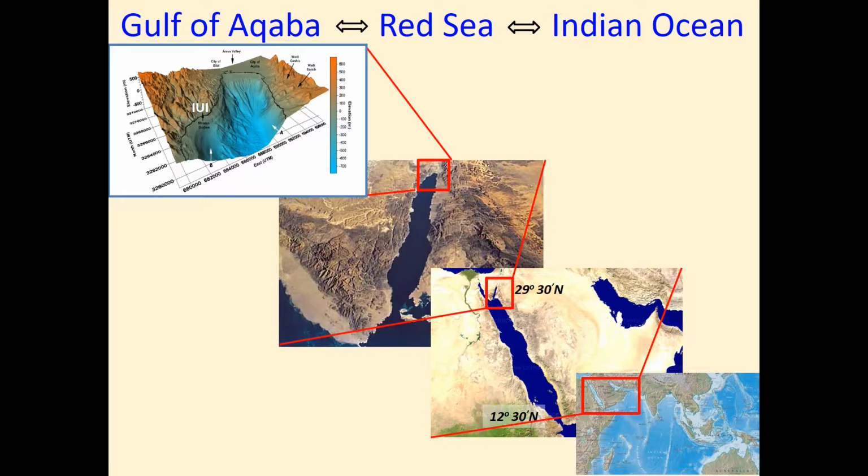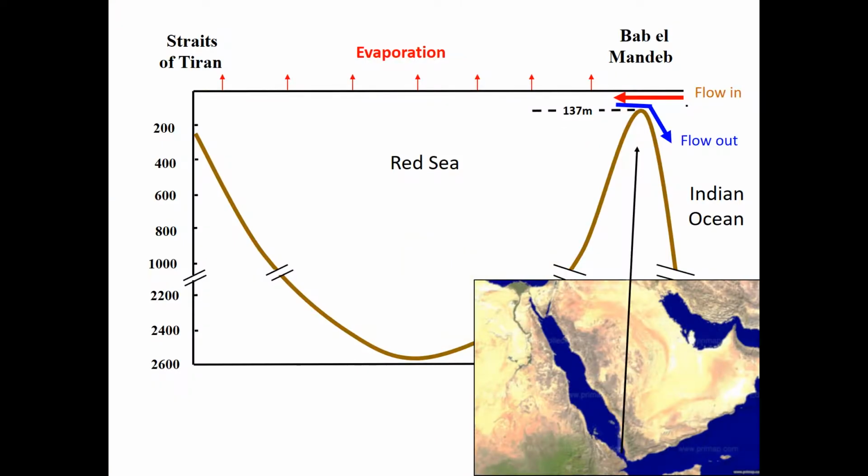And if you go beyond the border, the border with Egypt is right here. If you go further to the south, you get to 900 meters, and the deepest place in the Gulf is over about 2 kilometers in depth. And if we go to the Red Sea further down, then you get to almost 2.5 kilometers in depth.